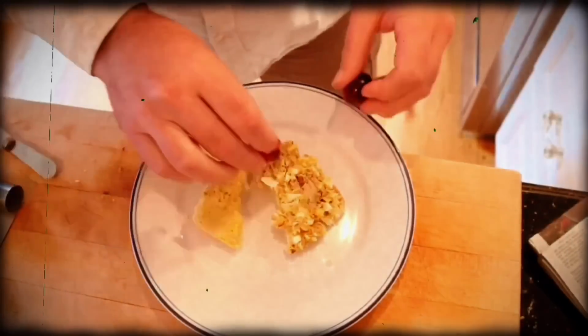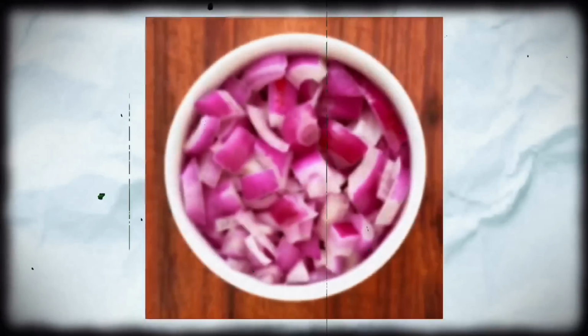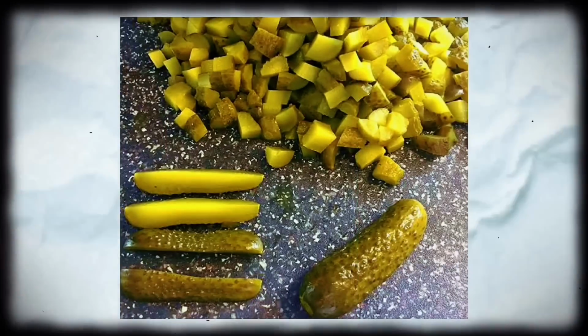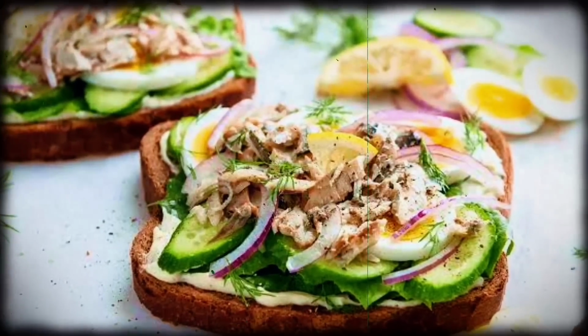There was an unspoken hierarchy to sardine sandwiches. The basic version had just the fish and mayo. The intermediate version included finely diced onions or celery for texture, and the elite version featured capers or chopped pickles that added briny pops of flavor. The sardine sandwich revealed your family's economic philosophy.